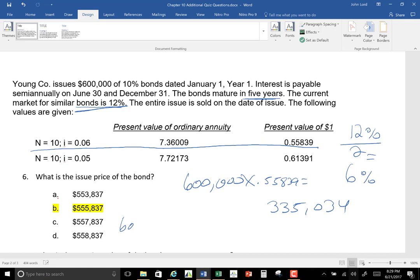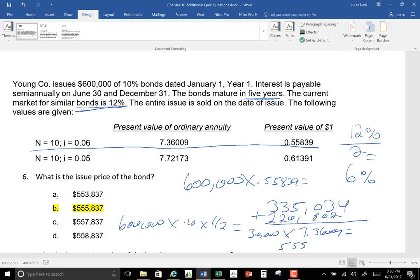$600,000 times what? Times 0.1 times 1/2, right? The way we did before. So it's still $30,000, isn't it? Okay, and then how do you want to get the present value of that? $7,360,009. And that gives me $220,802, you say? Okay, good. I add those two together, and that should give me 555,837.